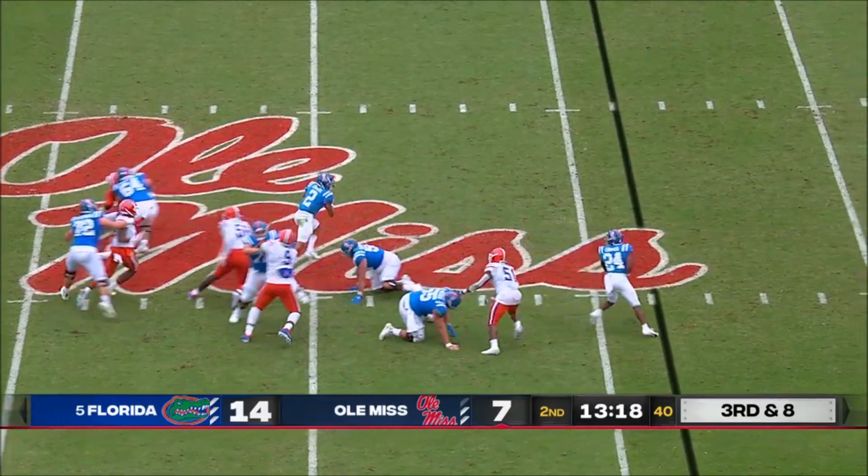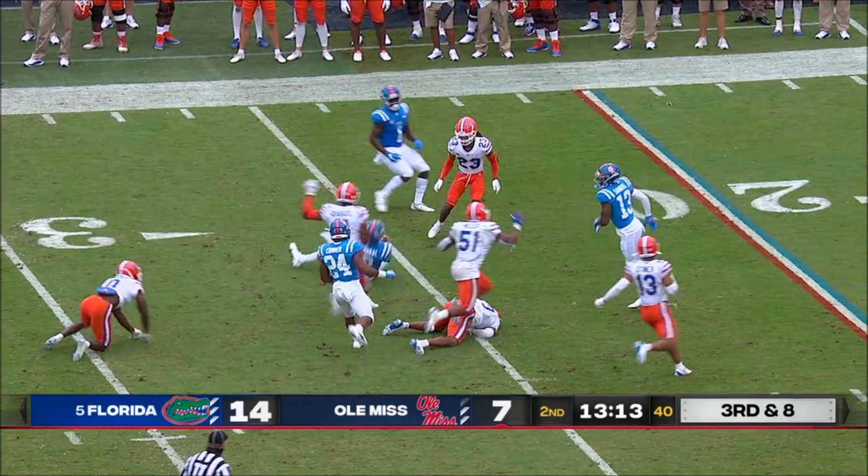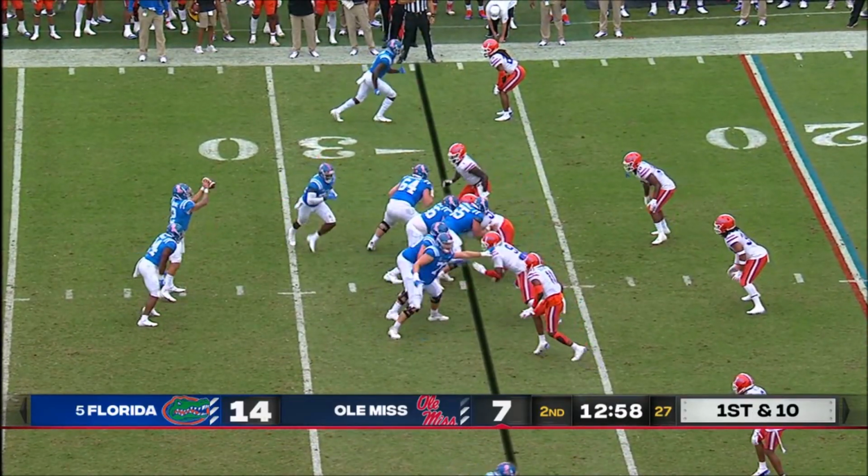3rd and 8. Corral steps up. He tucked, ran for it before, and what a juke he puts on. Picks it up again with his legs.